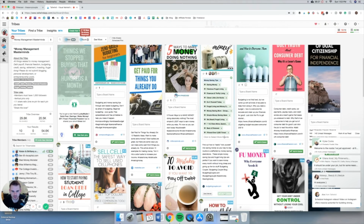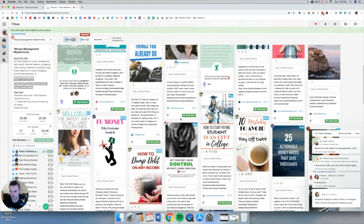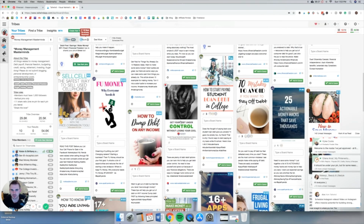Remember, you're always trying to serve your avatar. So these are only articles that I know our avatar is going to enjoy reading and find valuable. If you're not pinning stuff that's going to relate to your avatar and hit home with your avatar, you're wasting your time. You want to make sure you're always serving your avatar.